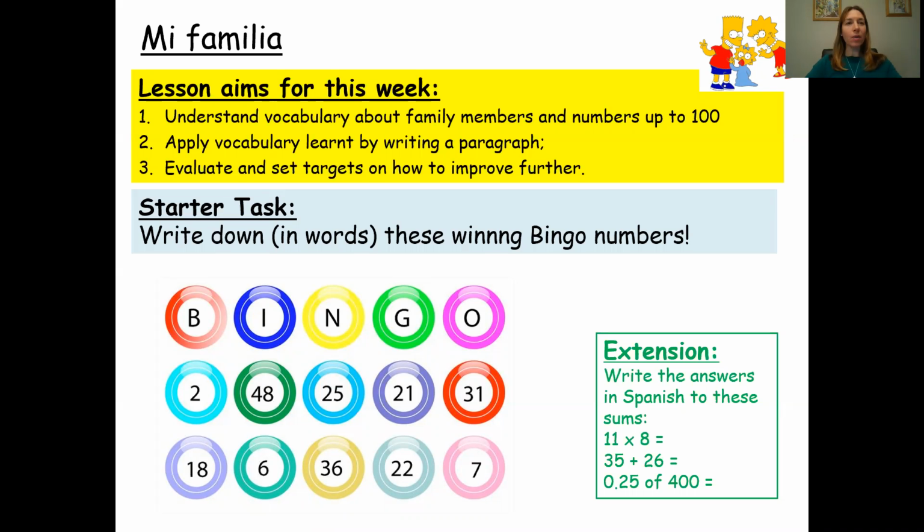So we're continuing with our topic, Mi Familia, and our lesson aims for the week: to understand vocabulary about family members and our numbers up to 100. Both of those two things we've now covered. We're going to really consolidate that learning in today's lesson by applying that vocabulary that we've learned by writing a paragraph, and we'll evaluate and set targets on how to improve further.